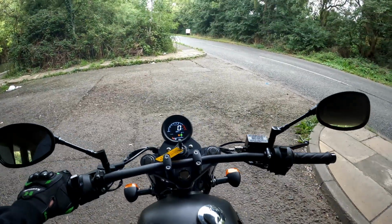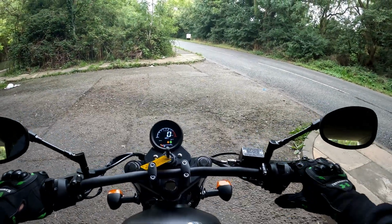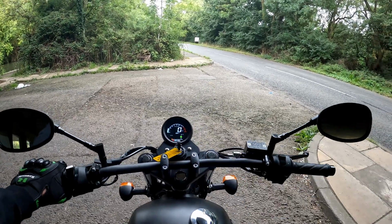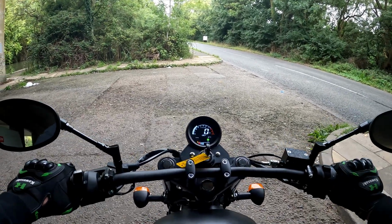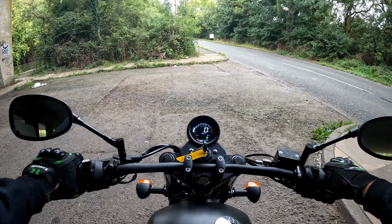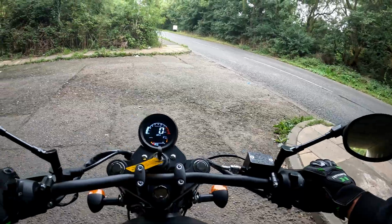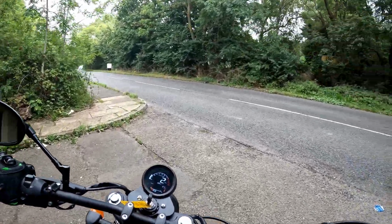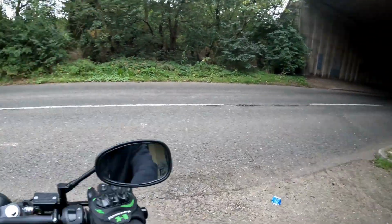Right, now this has a side stand, and looking down, it has a main stand as well. So side stand, main stand, but when the side stand's down, the bike will not start. Off the button though. It's got a brap to it. Right, let's get out, have a ride, and see what this is like.